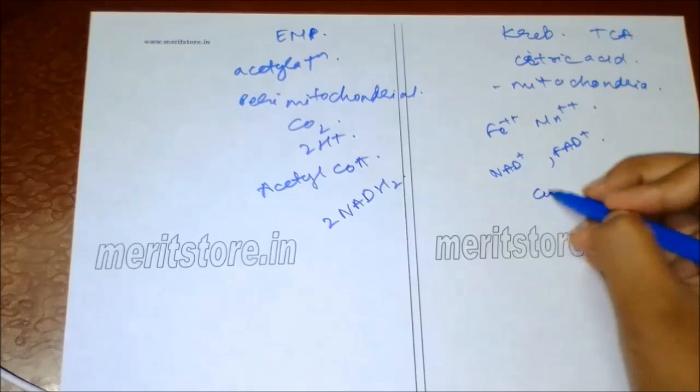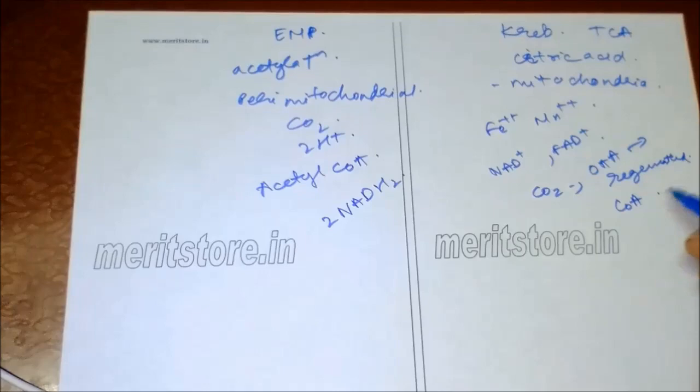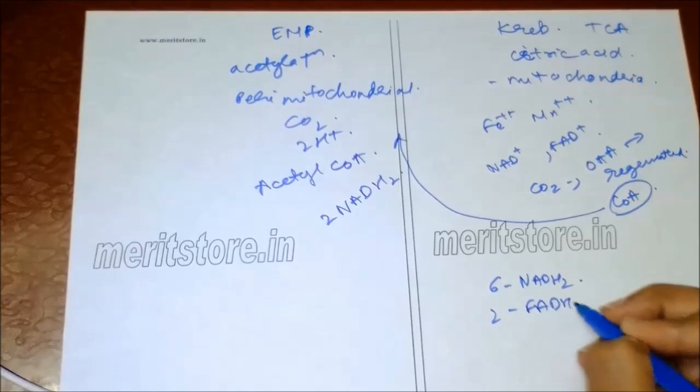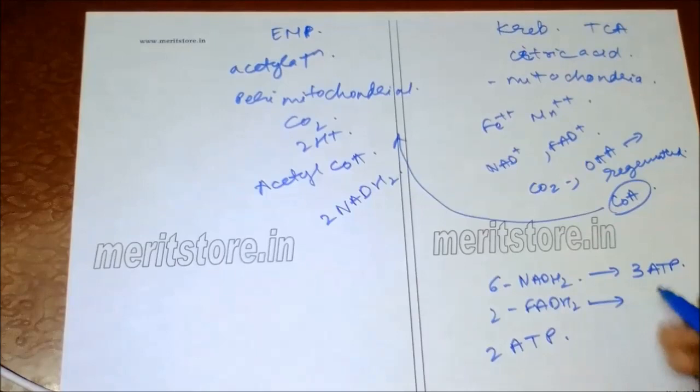There is release of carbon dioxide, oxaloacetic acid is regenerated along with CoA, which undergoes acetylation, and the outcome product is 6 NADH2, 2 FADH2 and 2 ATP through GTP. So 1 NADH2 gives 3 ATP, 1 FADH2 gives 2 ATP.